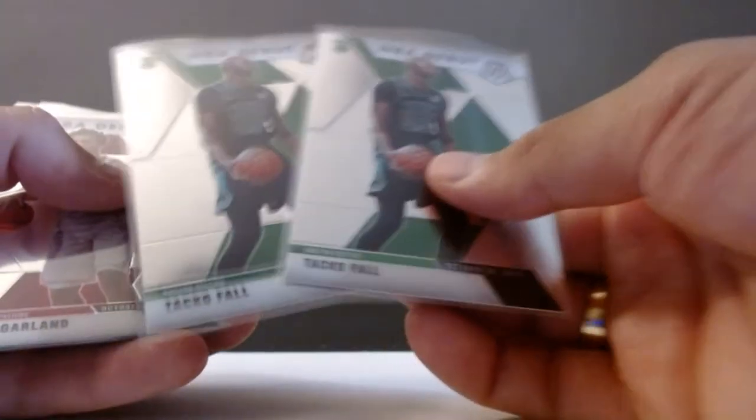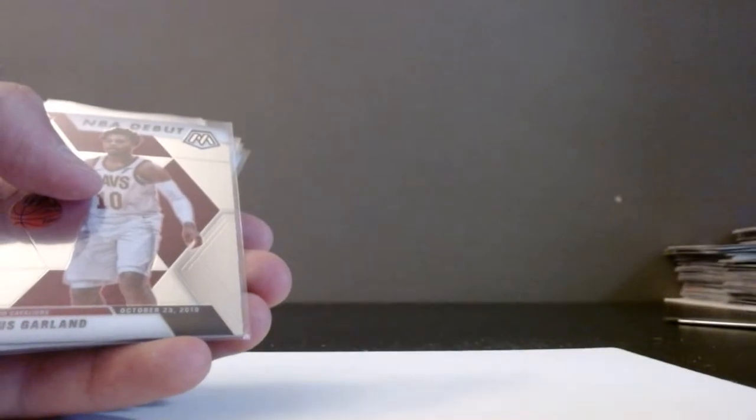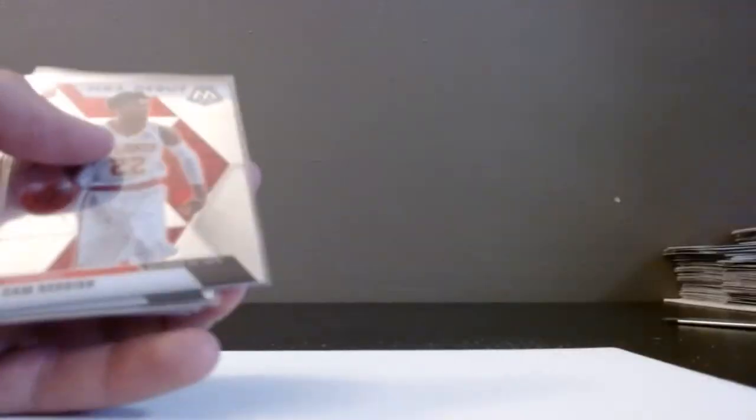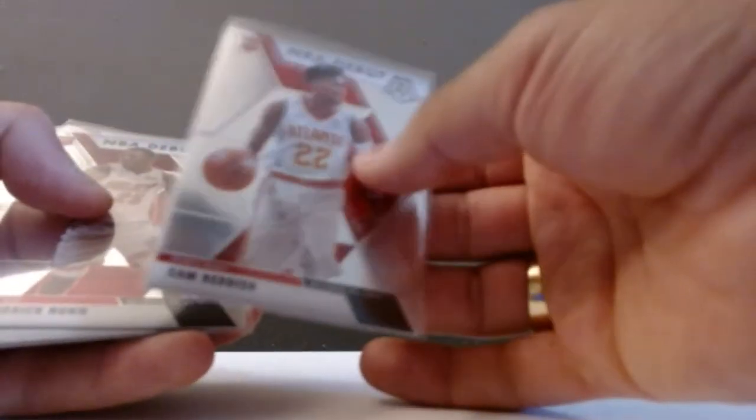Tacko Fall for the Boston Celtics times two. Darius Garland times three for the Cavs. We have a Brandon Clarke times two for the Grizzlies. Another Cam Reddish for the Hawks. I think that's another one.